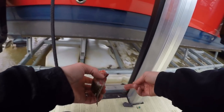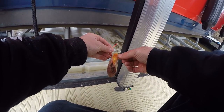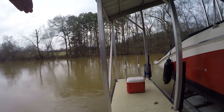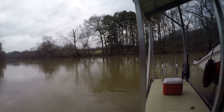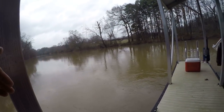And for the month of February, geez, it just does not get any better than that. I'm serious. See, I thought it was a turtle. At first, I really did think it was a flathead, just the way the takedown was going, the way the rod was bending down. Like this rod here was going down and it just had the same movement as a flathead would.